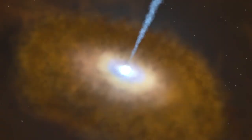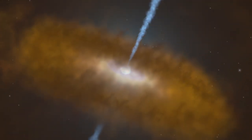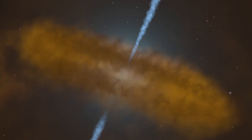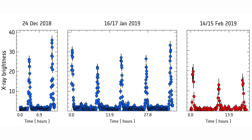Well, this one is very, very nice, of course, because we have been studying active galactic nuclei for years. We know they vary, but it's the first one where we see something really regular: every 9 hours, for a duration of 1 hour.